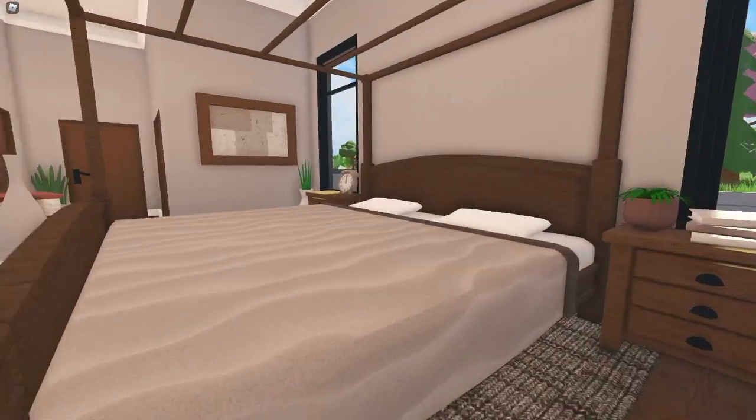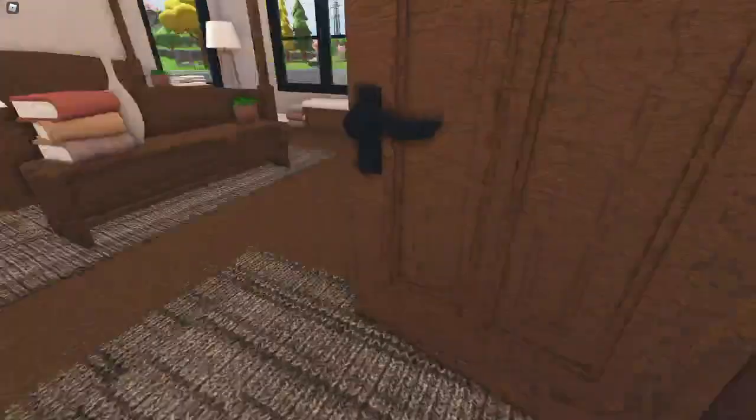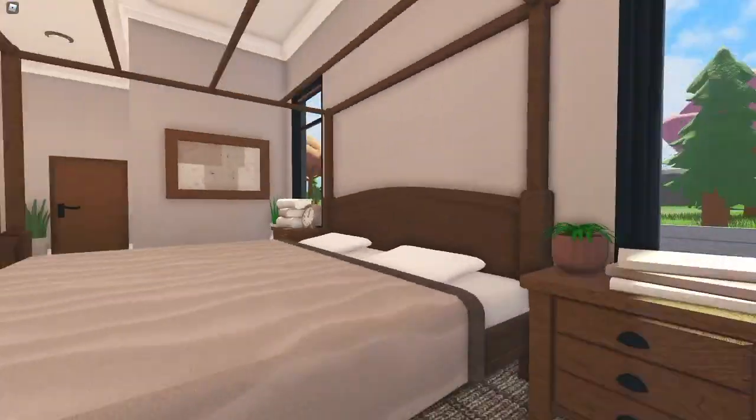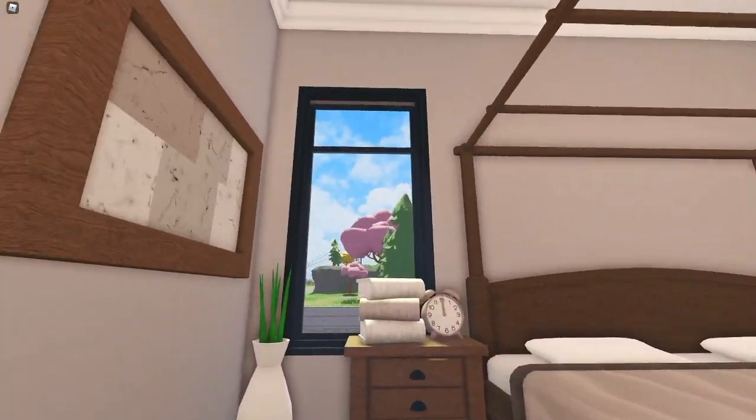Today I'm gonna be showing you the master bedroom that I just built for Traditional Farmhouse. I was gonna do the bathroom with it as well, but then I was like, I want to hurry up and get this video out.